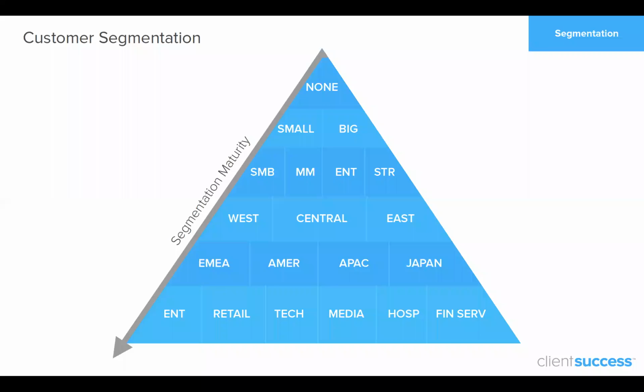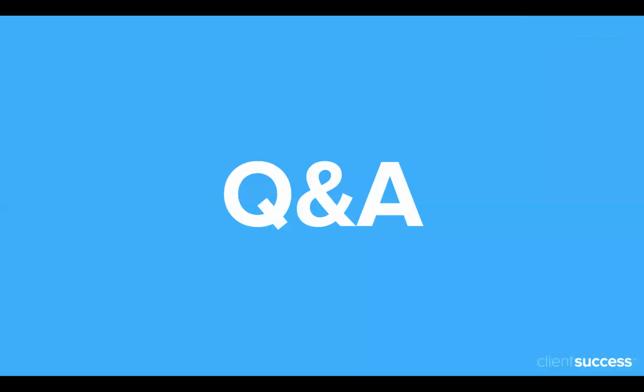But regardless of which route you have, start with a level of segmentation, and then as you build segments and segment your customers, make sure that you're building strategy that meets the needs of those segments in a scalable way, and including reporting team members and those things. So it's a really important thing to remember as you scale your team.